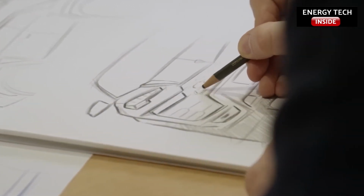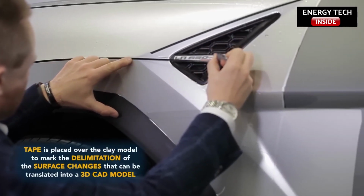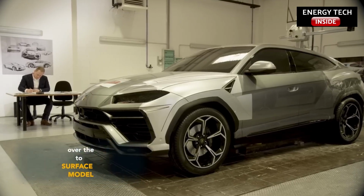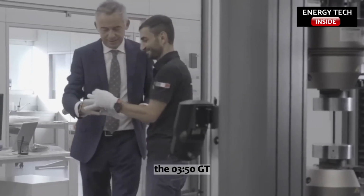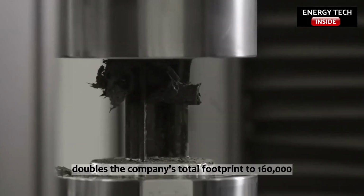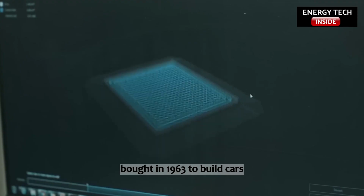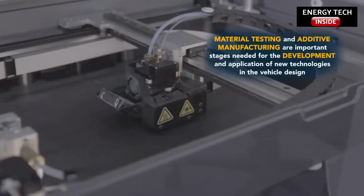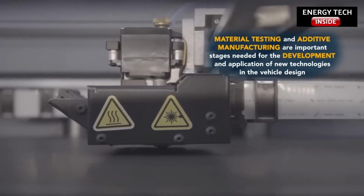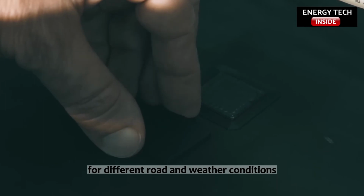The all-new, carbon-neutral facility opened in early 2018 after a year and a half of construction. It is located in Sant'Agata Bolognese, the same town the brand has inhabited since its first model, the 350 GT. The facility doubles the company's total footprint to 160,000 sqm of the former farmland Ferruccio Lamborghini bought in 1963 to build cars that could compete with Ferrari. The operation includes a new paint shop and a track with 13 surfaces oriented towards testing the Urus for different road and weather conditions.